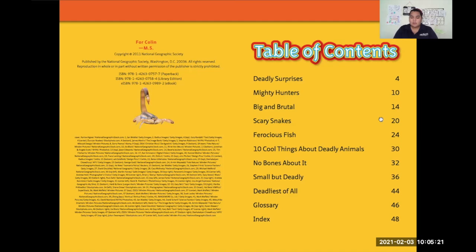So when we return to this book, we can come to the table of contents and look at where we stopped. So say we are going to stop at the scary snakes. Then we can look down and fish is next. So then we can go to that page. So the table of contents is just a page to help you find what you want to look at or what you want to read about.